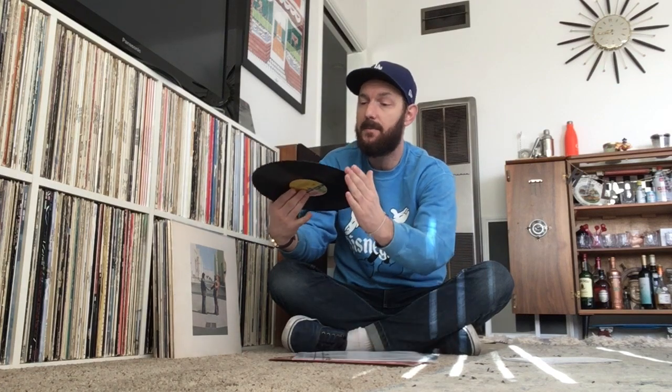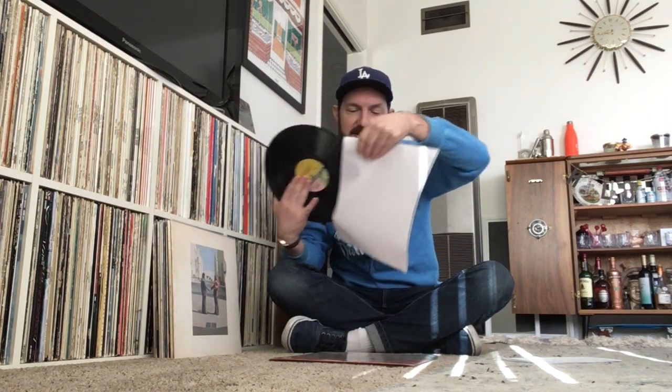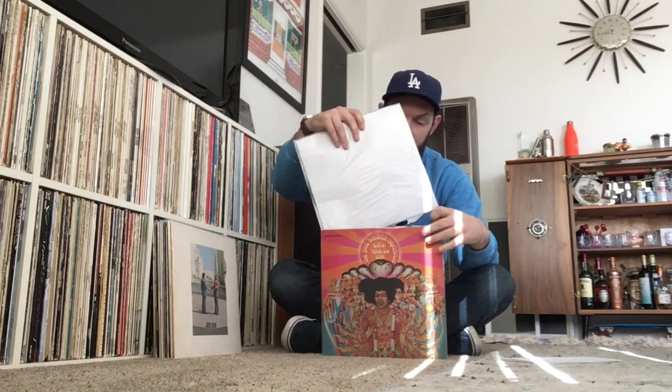I had this up on the website a couple months ago, and I'm so happy to get it up there again. As you can see, it's on the US Reprise label, but it's an early pressing. It's on the tri-colored Reprise label, and this is in absolutely amazing condition. So an excellent pressing. And if you have not heard this record, or if you have heard it but you haven't heard it on this label, you are in for a treat, because it will blow your mind, especially Little Wing and If 6 Was 9. Those songs on here, unbelievable. So check this one out for sure.